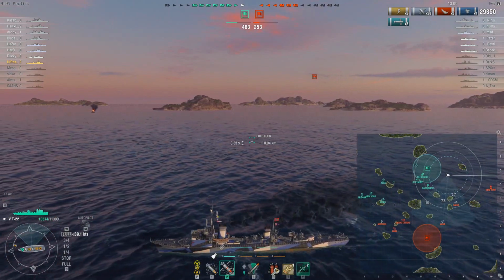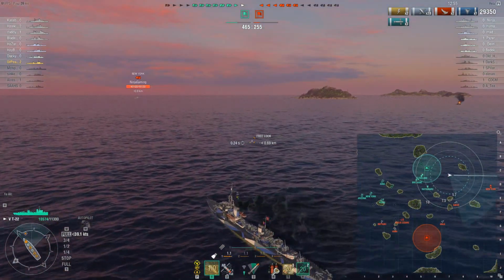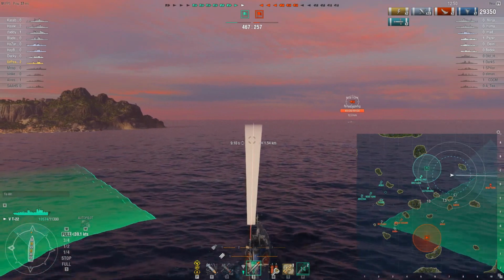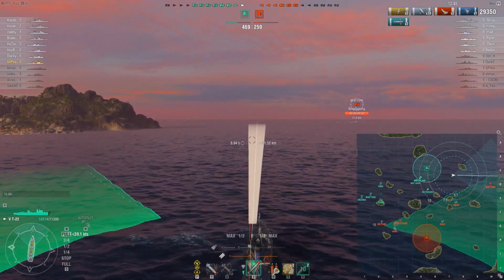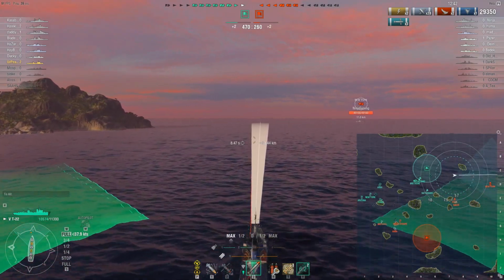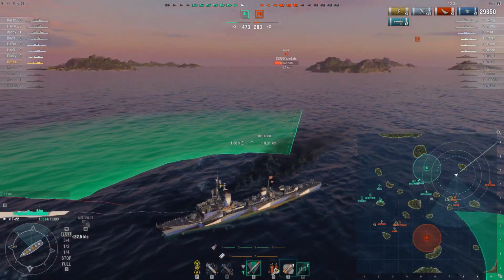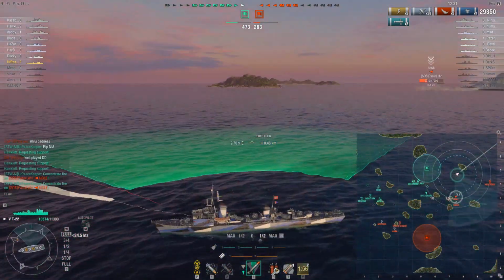Of course, we are up to 29,350 damage, 2 kills. We got 3 torpedo hits is what it claims. There would have been 4 had he lived. I think the Hatsuharu managed to get a torpedo on him. That's why I didn't get my dev strike. But, yeah, judging by the way that the indicator isn't moving, I think we've got ourselves a destroyer-friendly target.